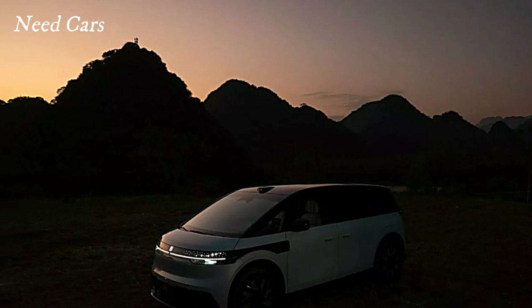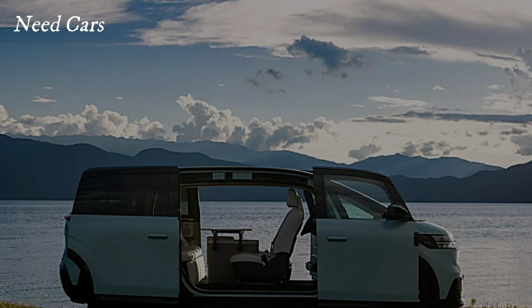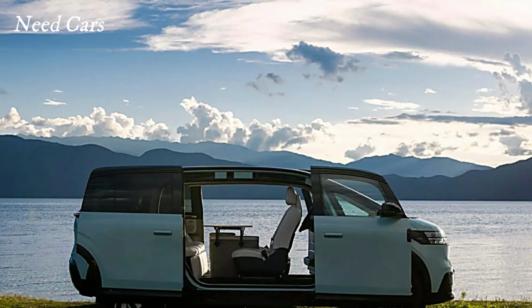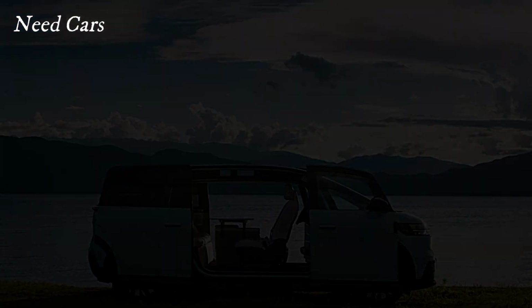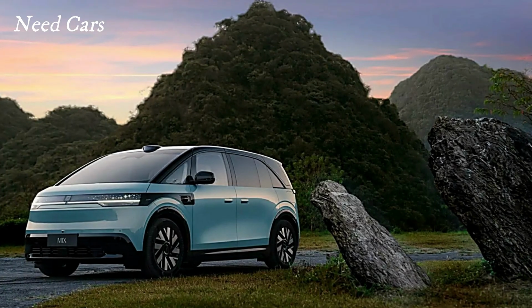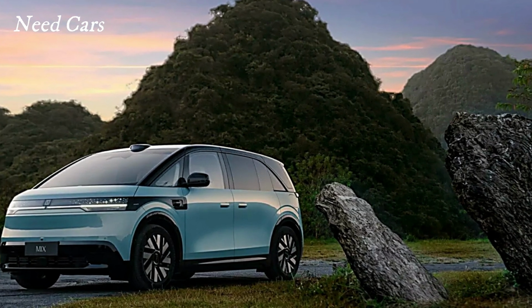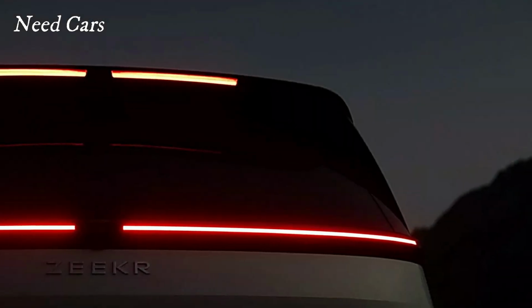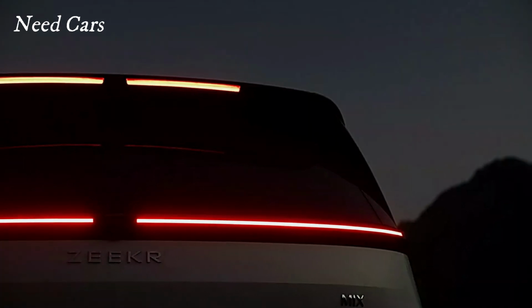The anticipation surrounding the Zeekr Mix reflects the broader trends in the automotive market, where consumers are increasingly seeking vehicles that blend advanced technology with sustainability. As urban areas continue to expand, the demand for innovative solutions to mobility challenges is more critical than ever. The Mix's unique features, such as its dual sliding doors and cutting-edge design, are set to meet these evolving needs.